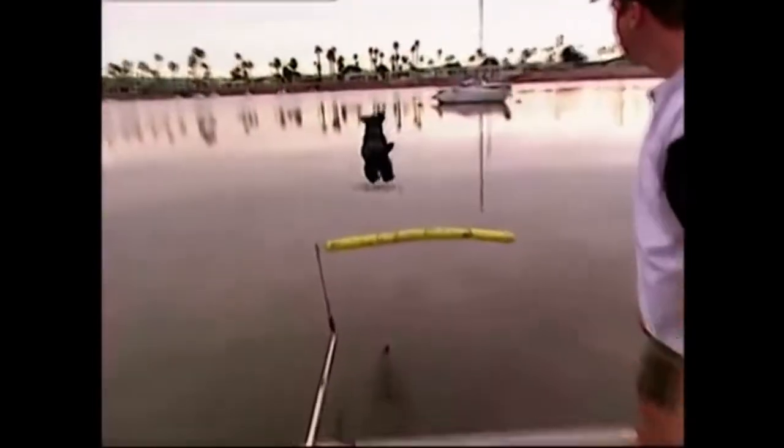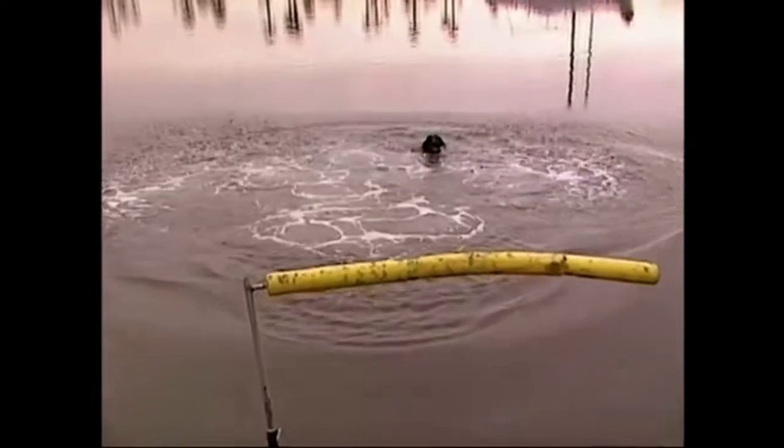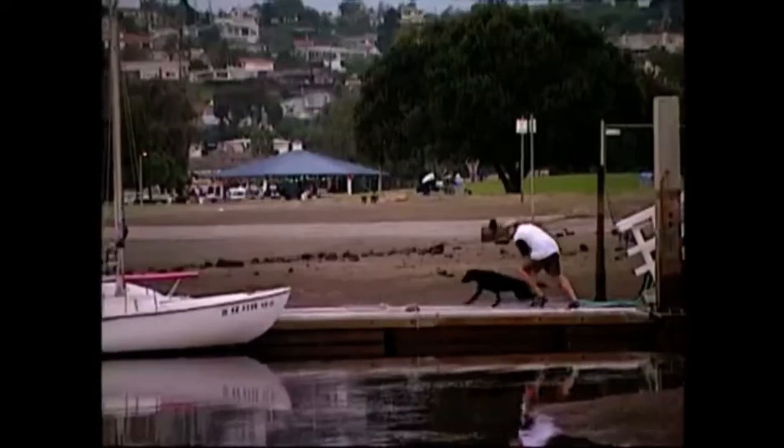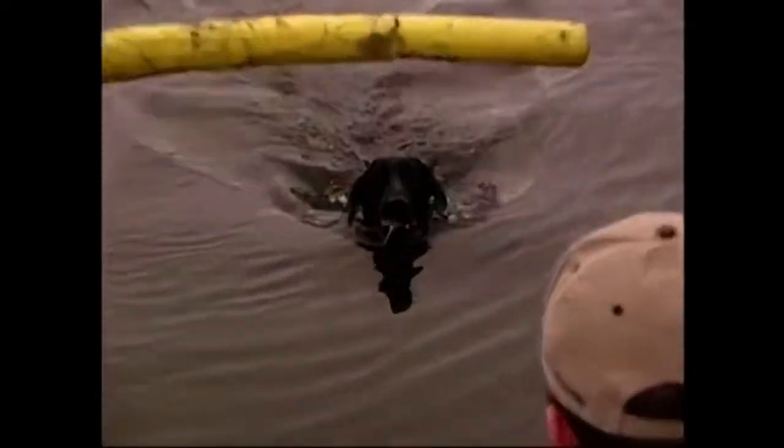Good boy. Hogan is training for a competition. This four-year-old lab is making a name for himself as a big air jumper, or dock dog. Dock dogs run down a long pier and leap for distance to retrieve a floating object. Hogan's personal best is 21 feet. The record is 26 and a half feet.